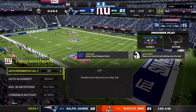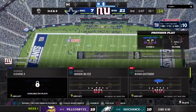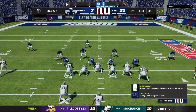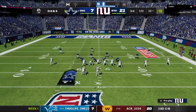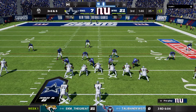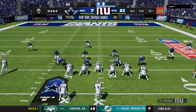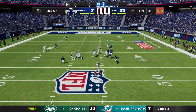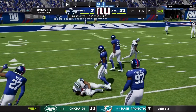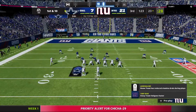How about a tip of the cap to the defense? They're working against a very mobile quarterback, but all day long they've kept him under wraps. And on that play, they held him to a short gain. On 3rd down, it's Prescott. Wide open receiver complete. And he will have a Cowboys 1st down as they're able to get the 3rd down conversion.